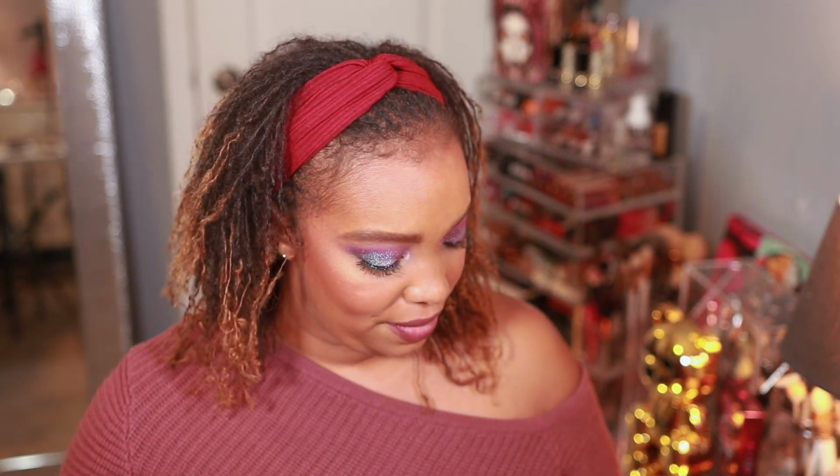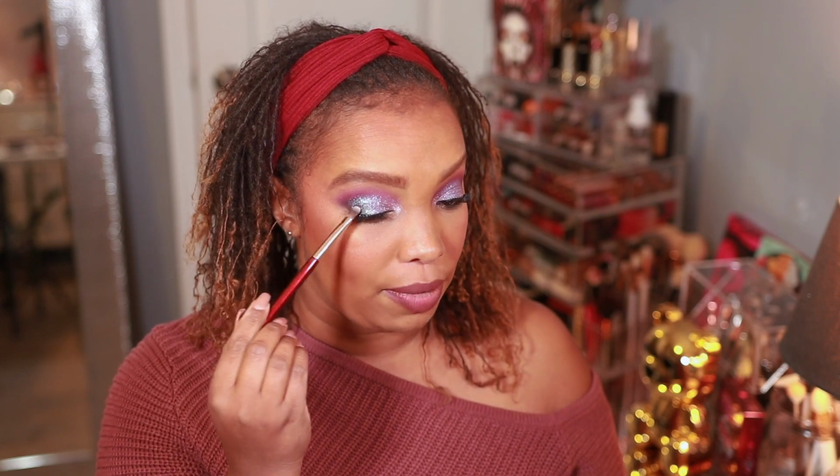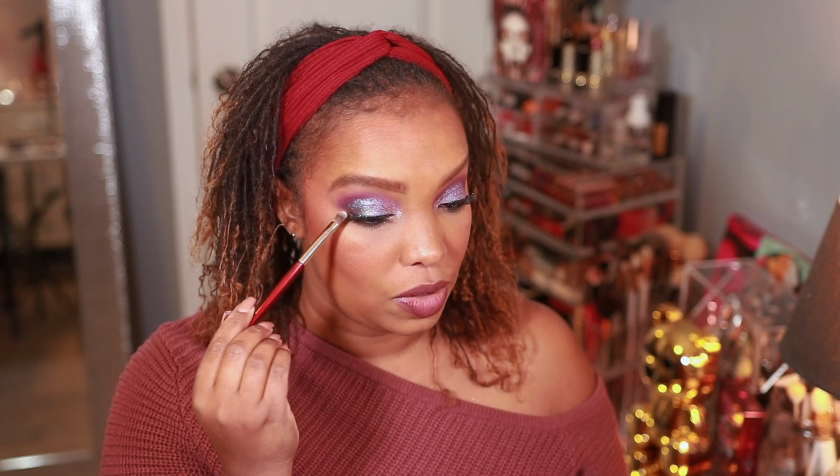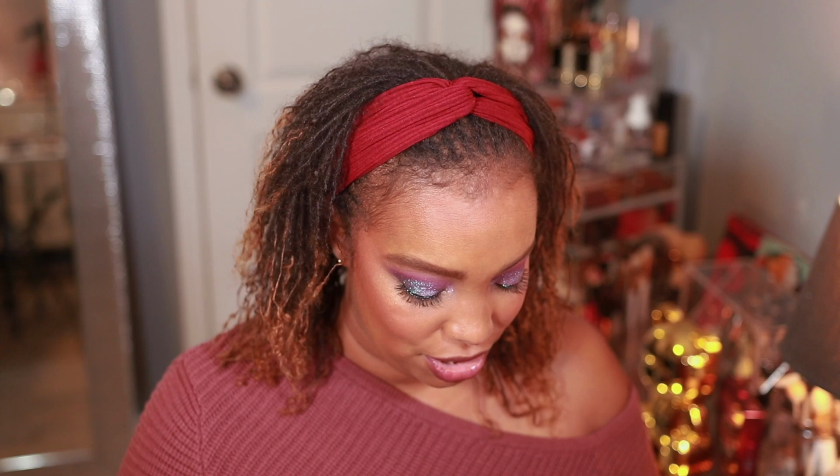Then, a part of this, I got a 203, and this is just a nice eyeshadow brush. I usually use this for right in here, for that particular type of work. Like I said, really smooth, really nice detail. And it works great because I have kind of a hooded eye, but not so hooded.